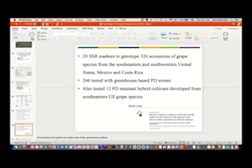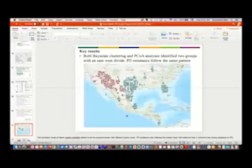So all the results of this work were just published last year in PLOS ONE. The key finding, based on the genotype data, both Bayesian clustering and the TASSEL analysis, identified two main groups. Essentially, the southwestern grape species are very distinct from southeastern USA grape species, and it seems like the Sierra Madre Oriental presents a physical barrier for merging, and then definitely the Texas area is a hybrid zone where species hybridization is happening.